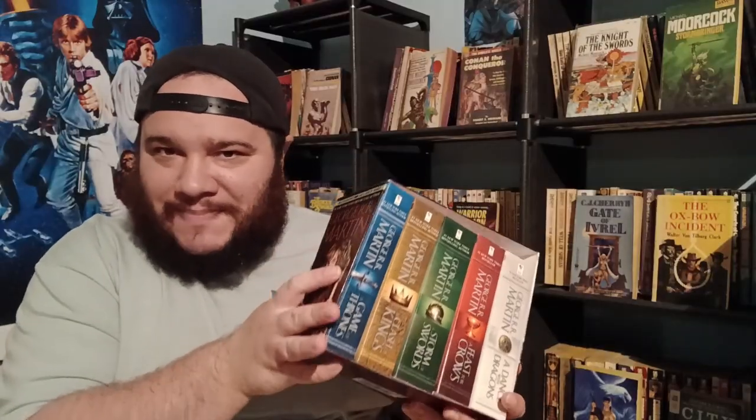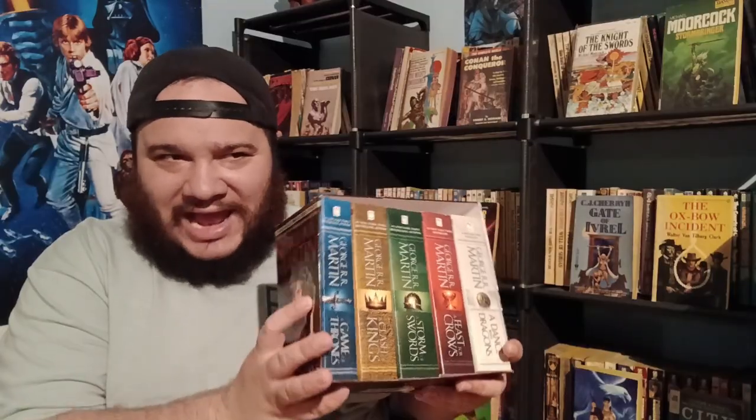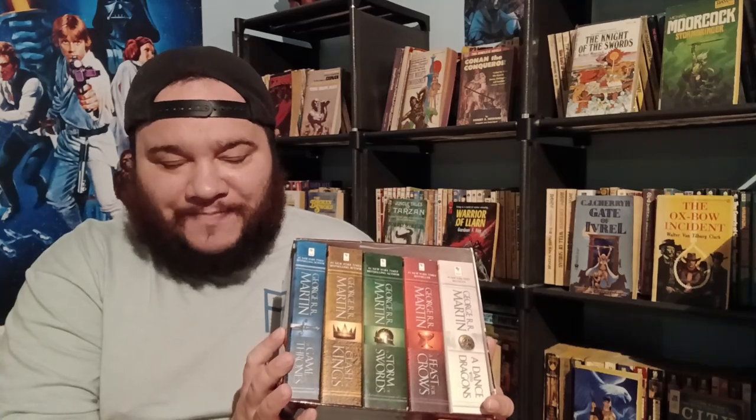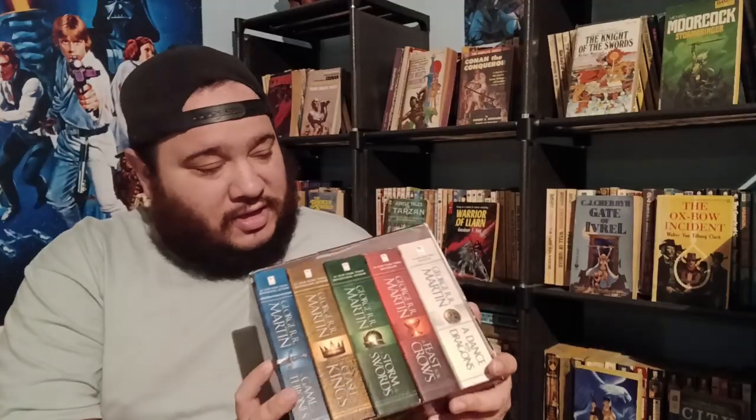Now, I have a very strong grudge against this series and its author, George R. R. Martin. I'm not going to go into a huge rant about it because I'm sure there's many people on the internet doing that. But I will say that I don't know what I'm going to do with these books. I have no intention of ever getting back into the series. Because if you know anything about A Song of Ice and Fire, you know that we're most likely never going to get an ending to this series.